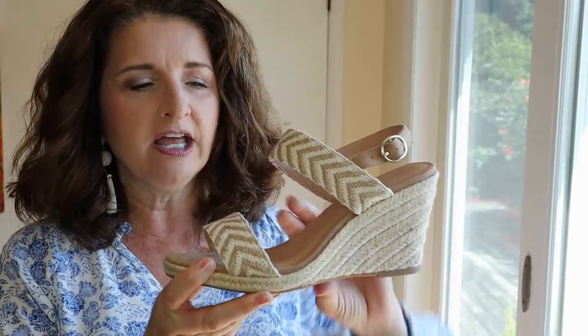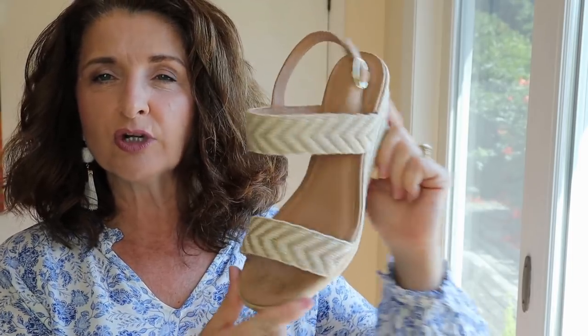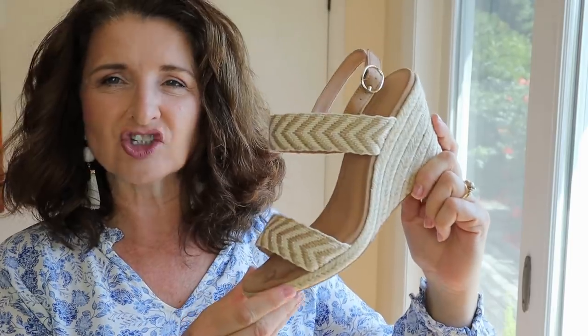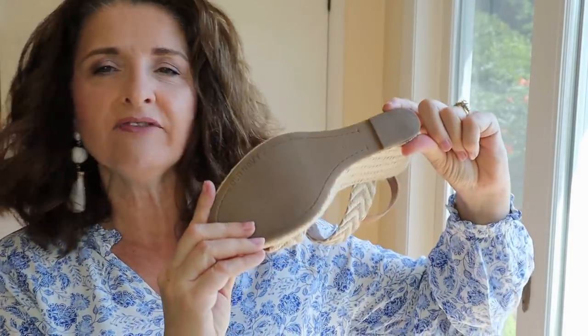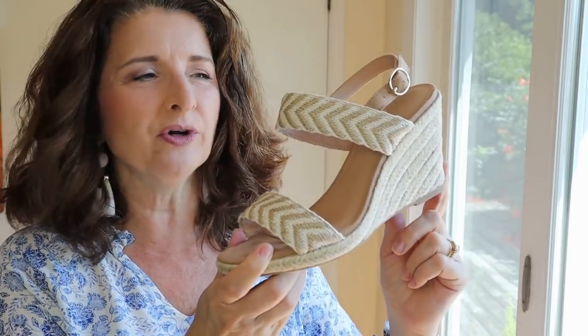These look like a really high shoe, but they are so comfortable because of the wedge. They have padding on the inside. I love this neutral color. Every single outfit that I went to put on, these matched without exception. These do have a non-skid bottom, which is always important to me, especially when I'm wearing a heel.